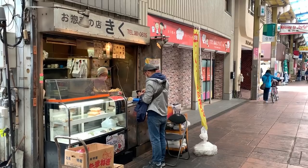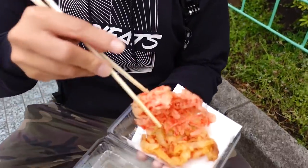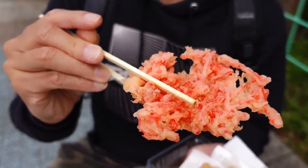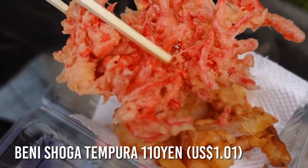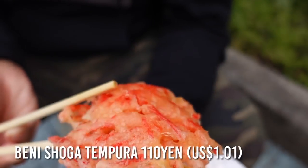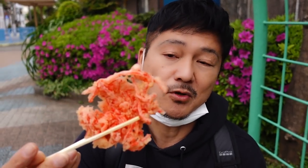And there's this place called Kiku in this Shotengai, and they are famous for their tempura. I got one of their most popular ones, and it's unusual in Tokyo. It's the Benishoga tempura, which is the pickled red ginger. Usually you see this pickled red ginger at gyudon shops, but this one, they've made it into tempura. They've deep fried it with tempura batter. This is 110 yen, so it's quite reasonable.